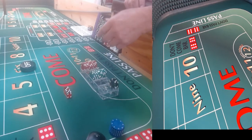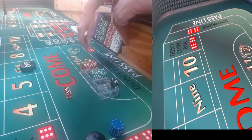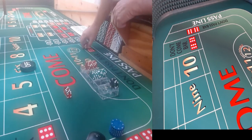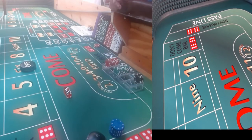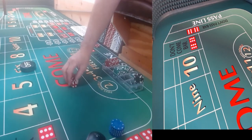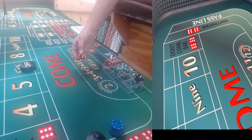Alright, with that, I'm going to call it a $15 table. And we're going to go ahead and get her set up. Do a $5 horn, high yo. I don't know anything really about this dice set, so we're just going to go ahead and throw it for a bit and see how it does.